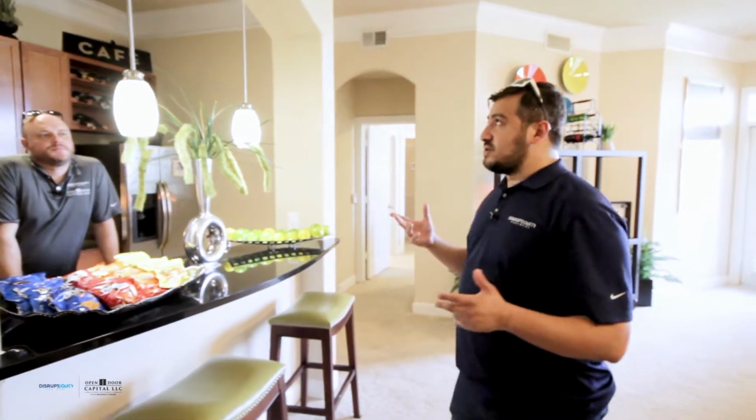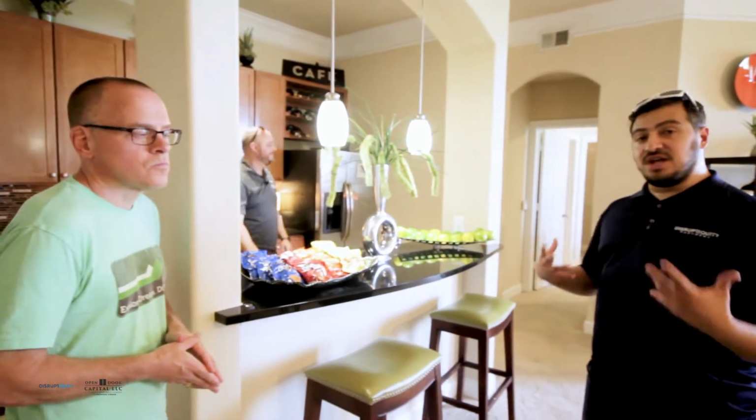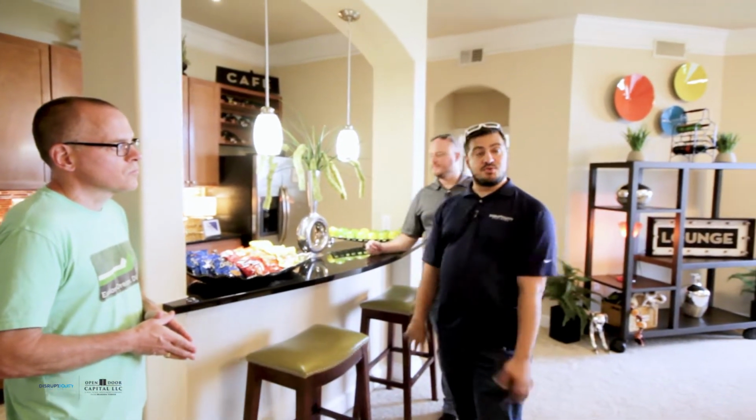And the other thing to mention, as you guys notice throughout this property, yellow is the name of the color. Interior, exterior, it's all very yellow. And how do you modernize that? Get better color walls, better color fixtures and lighting, and really spruce it up.